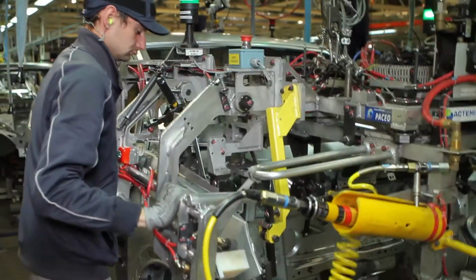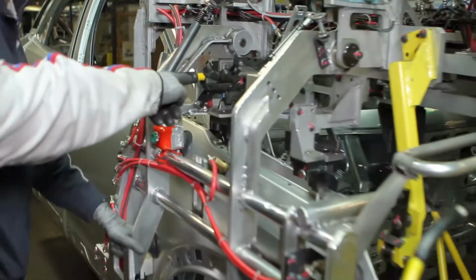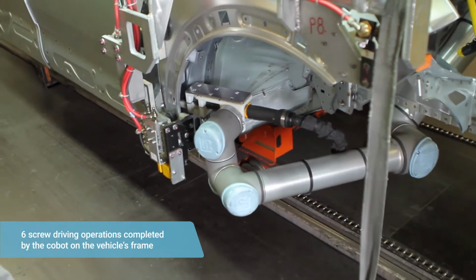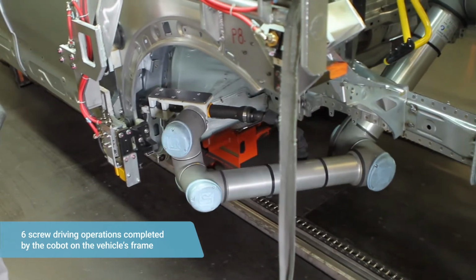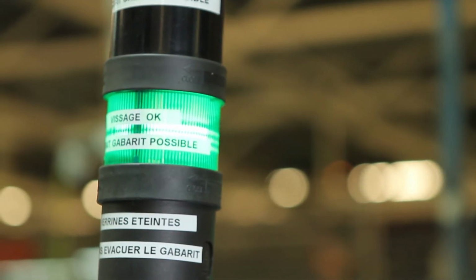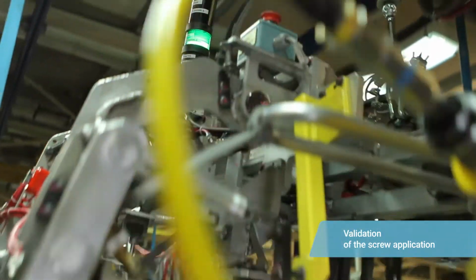The undercarriage arrives at the station. The two operators lock it with the gauge. Then the robot starts its cycle, screw-driving 3 screws onto the left side and 3 screws on the right side. There is an indicator light on each side, which shows the operator if the screwing is compliant. The operator then puts the gauge in position for the next cycle.